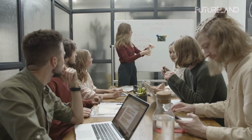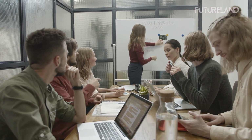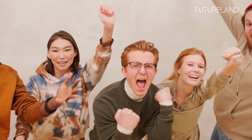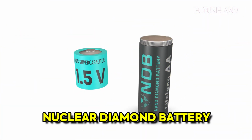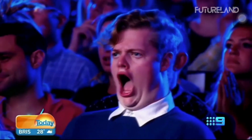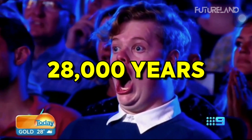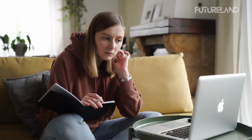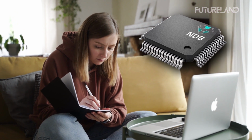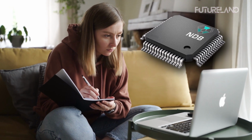Even world-class companies race to bring the best battery into the market. The new battery everyone's hyping up these days is known to be the nuclear diamond battery. Curious to know how long it lasts? Well, it can function for up to 28,000 years. Lend me your ears as we talk about what this novel battery is all about, how it functions, and why everyone is talking about it.